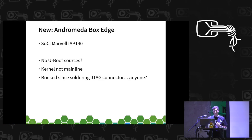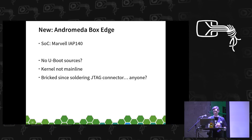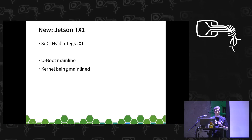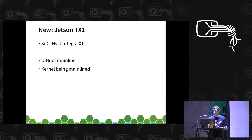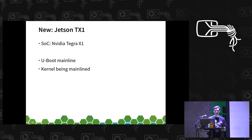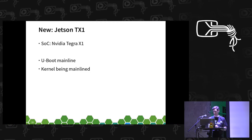We've played a little with the Jetson TX1 board with a 64-bit NVIDIA SoC. We have a U-Boot package available. The kernel was still in the process of being mainlined, and Linux Next was not fully working the last time we tested it, but that's already a couple weeks back.